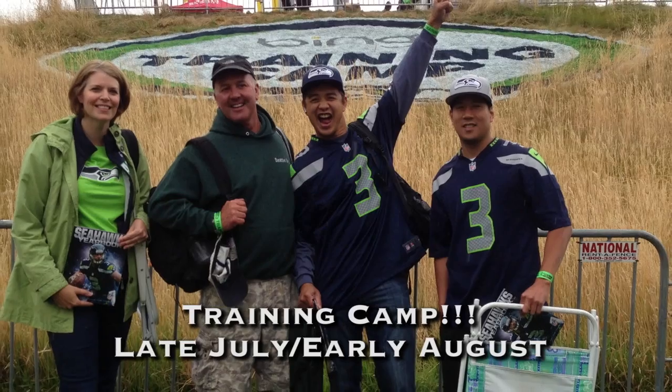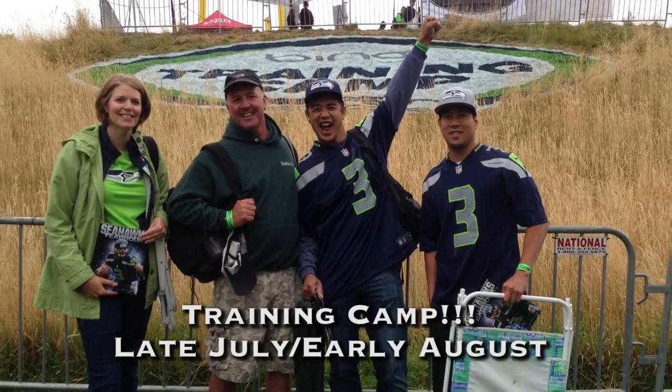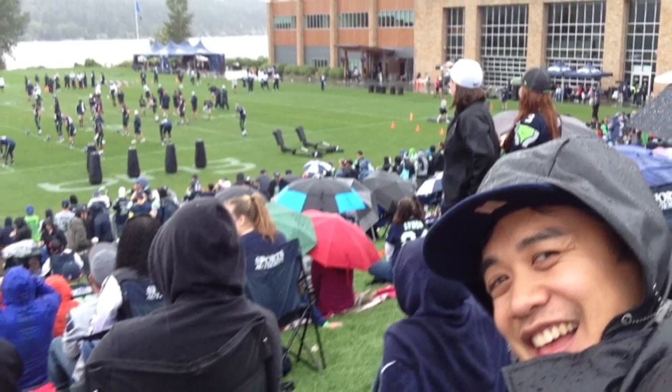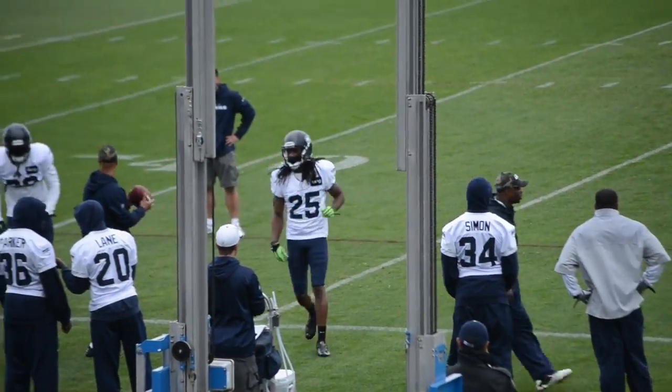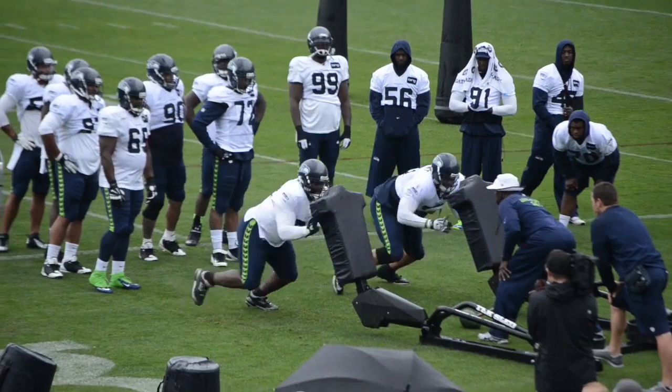Then, ladies and gentlemen, after that, in late July, early August, training camp, baby. And Norb-Cam will be there to bring it to you. All right, it's gonna be cool. See all these new rookies, these new players getting it on out there in the field for the first time for the public to see. It's gonna be great. Something I'm very excited about.